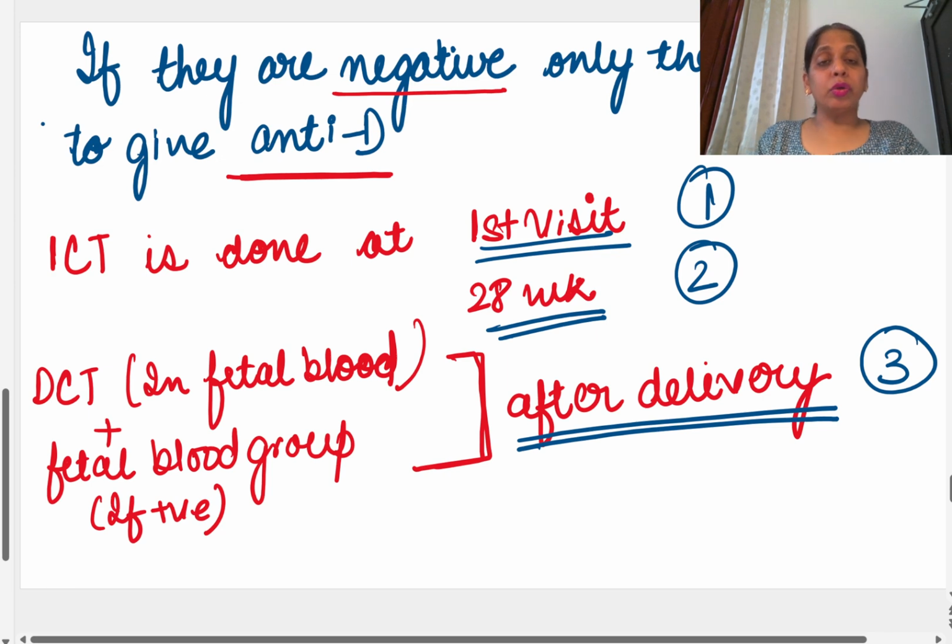Okay, so we have to check whether sensitization has occurred or not. We will check at the first visit by doing the indirect Coombs test, second at 28 weeks, and third after delivery by the direct Coombs test.